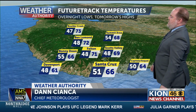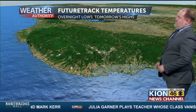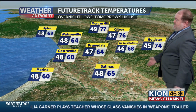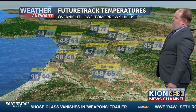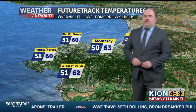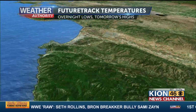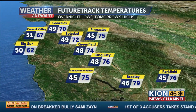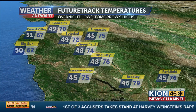Temperatures, though, 70s, San Lorenzo Valley. Tomorrow, 69 in Scotts Valley, mid-60s, Santa Cruz and Capitola tomorrow. On the east shore of the bay, mostly low to mid-60s. Salinas back in the mid-60s tomorrow. Hollister, Gilroy, mid-70s tomorrow afternoon. All over to the peninsula, we'll be looking at mostly low 60s. And again, for the most part, coastal temps pretty persistent with today's, but inland areas dropping anywhere from 4 to 8 degrees tomorrow, with that trough coming overhead and cooling us off a bit.